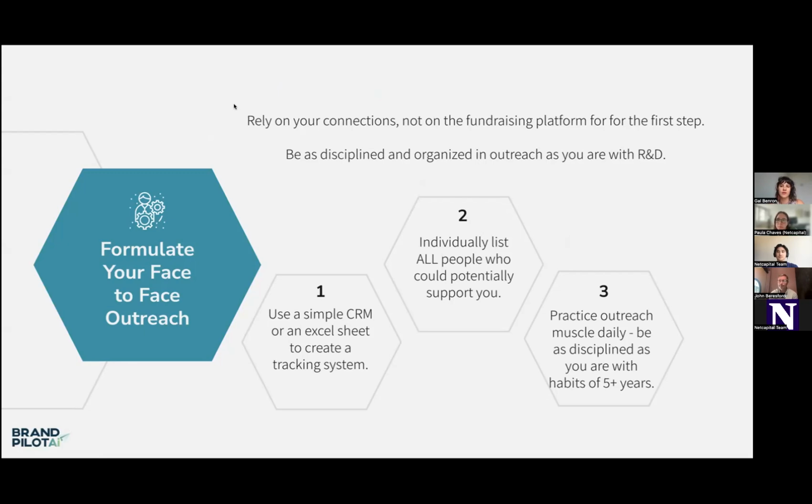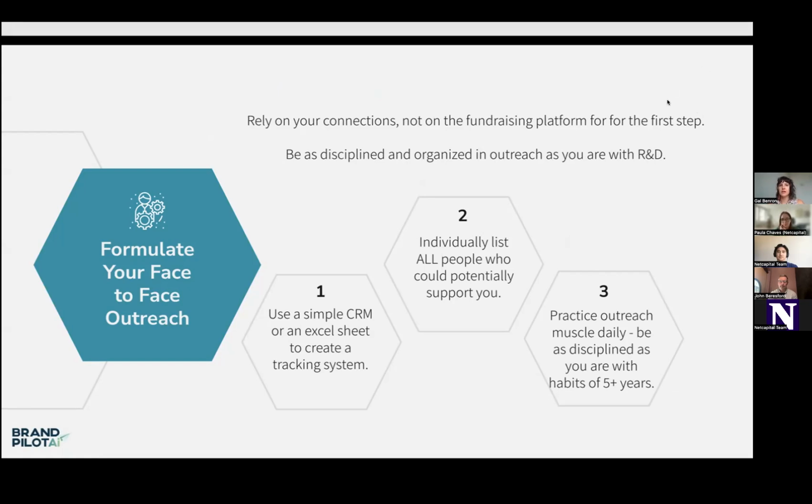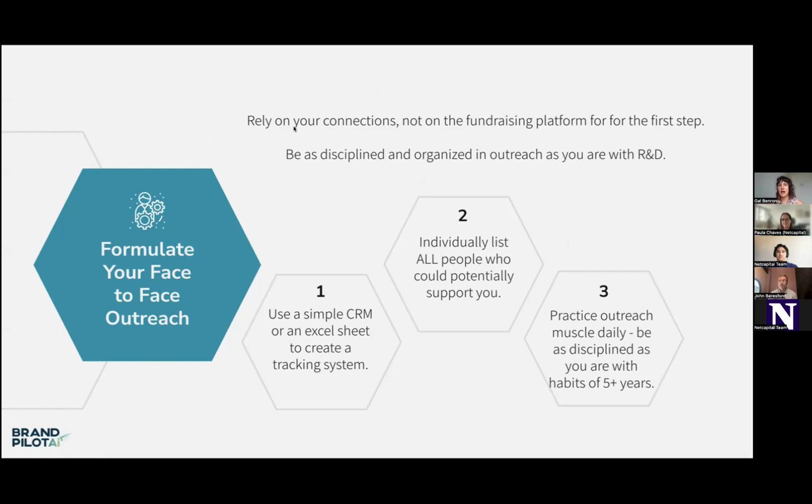Good, thank you. And then lastly, when it comes to formulating your face-to-face outreach, I want you to think about it not as a one and done project in your business, but as a muscle that you train and a skill that you cultivate over time. So think about any habit that you've been doing that you picked up as an adult. Maybe it's working out, maybe it's drinking coffee, maybe it's something to do with your kids that you've been doing for more than 5 years. Outreach is the same. It's not one time. It's getting used to rejection over and over again. And it will hurt and it will feel like rejection. And it's something that you can get better and expand your capacity for the more you do it.